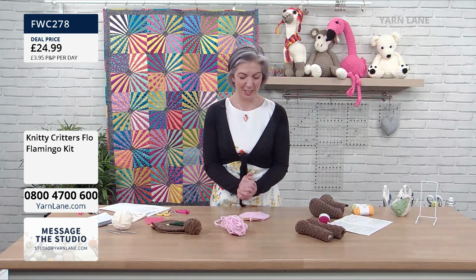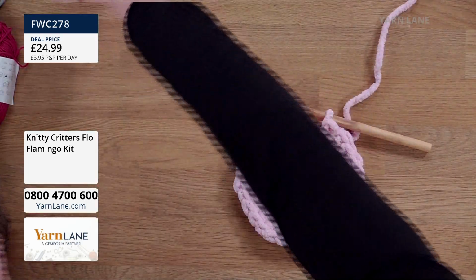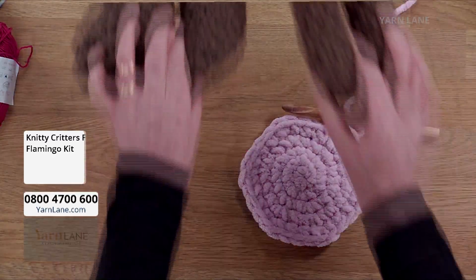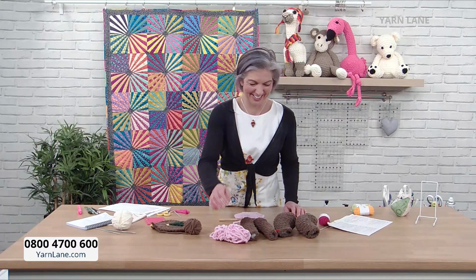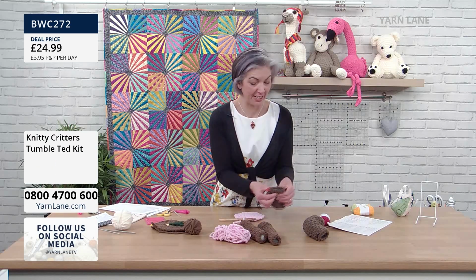Oh, that'd be great. So I'm going to use some contrasting colour. I've got the pink on purpose here, and I've got various arms and legs from Tumble Ted. Oh, fantastic. So should we do an arm or a leg? Let's go for an arm. Sorry, I'm going to do a leg because there's more of it. It's a bit wider.